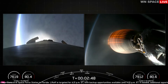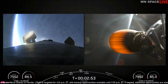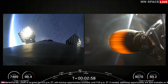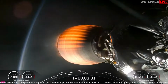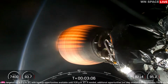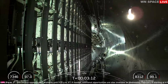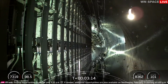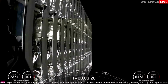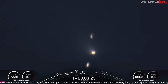Now coming up shortly, we should hear a callout for fairing separation. And as mentioned earlier, both payload fairing halves supporting tonight's mission are flight proven, with one half flying for its 22nd time, and the other flying for its 14th. Should hear that callout any moment now. Great views there that we have confirmation of fairing separation. Separation confirmed. And the call out for mission control.